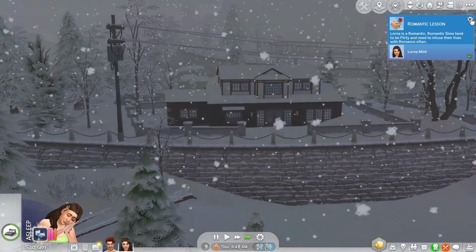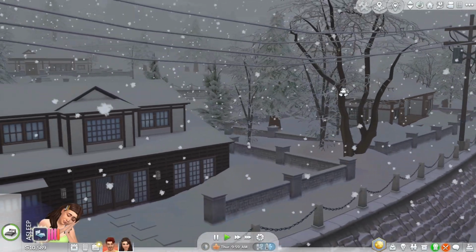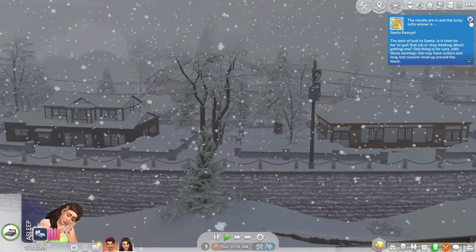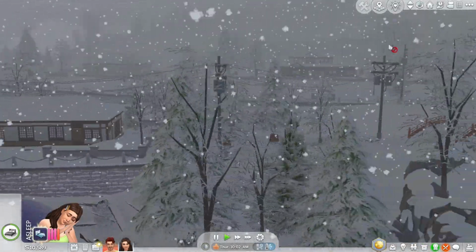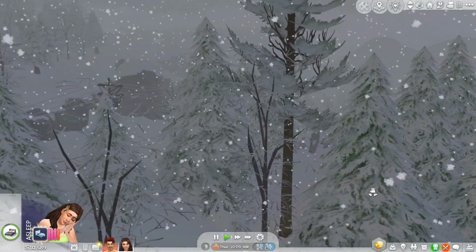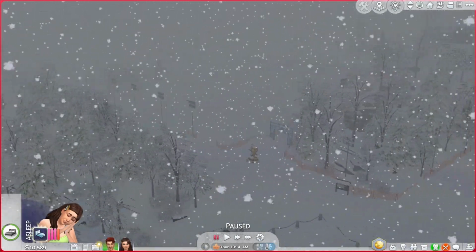If you have adventurous or sporty kind of Sims, I wouldn't recommend it, particularly in this weather, unless you want to make a tragedy out of your storyline. Look at the snow. It's really coming down. It's living up to its reputation, that's for sure. It does make for an adventurous atmosphere.